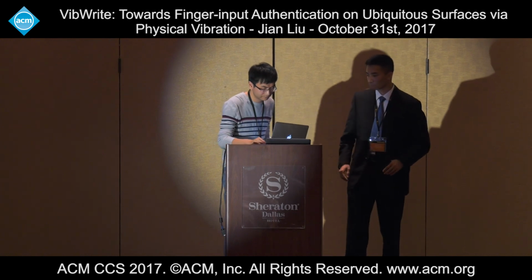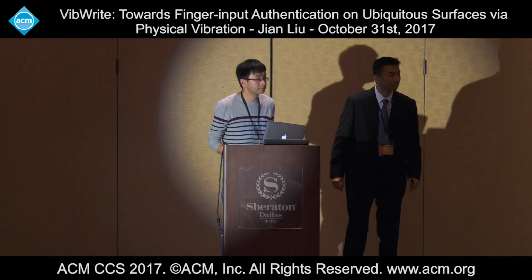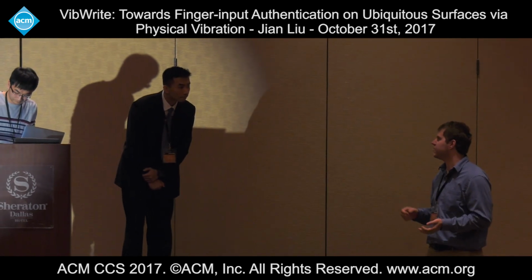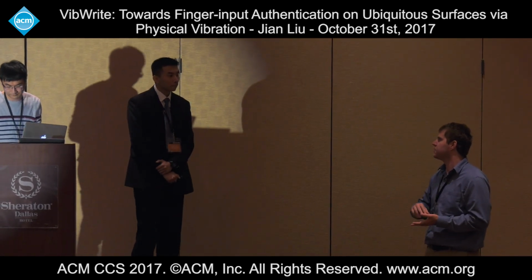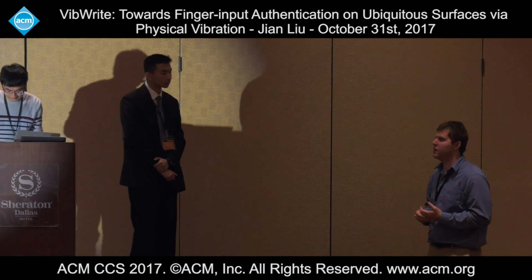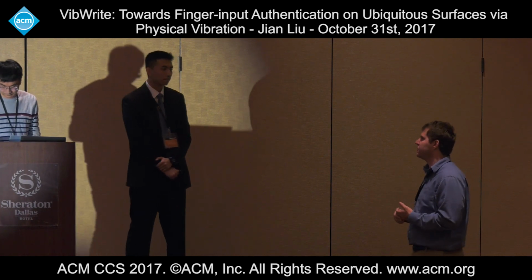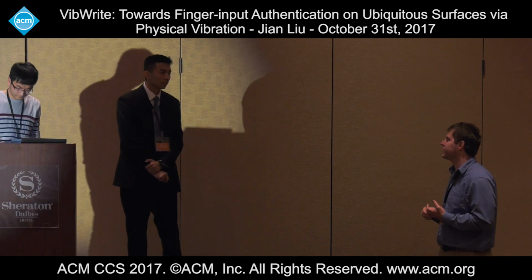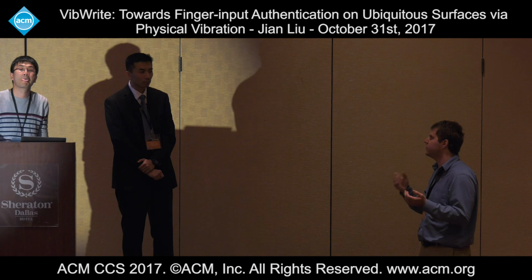So I'll ask one final question. One of the common attacks on gesture-based authentication for cell phones is the smudge attack, where you look at the smudge and infer the gesture. Do you think this new system, VibWrite, could be used as a defense against such attacks, given that you can pick and choose the surface?